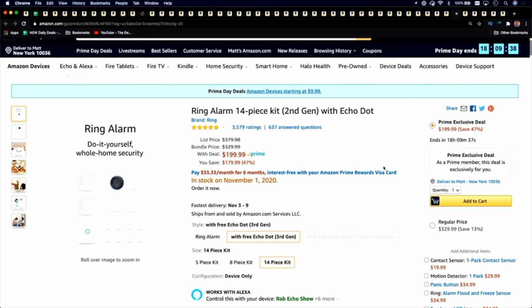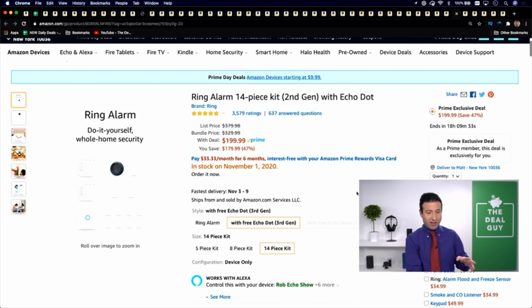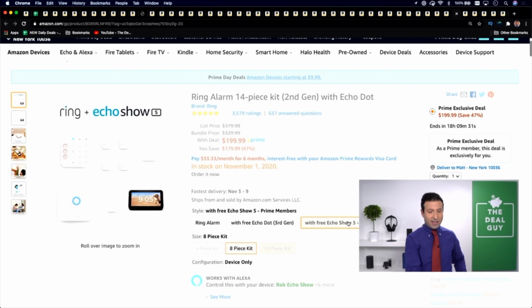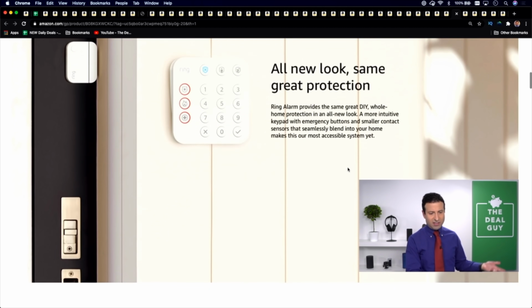And as we continue, the Ring 14-piece alarm kit. If you are a Prime member and use that free 30-day trial, you can actually unlock additional savings. On the 8-piece kit, you get a free Echo Show 5, which is amazing. You're saving 56%.